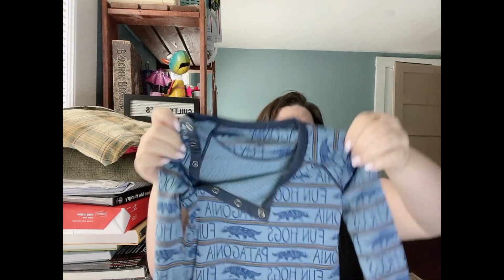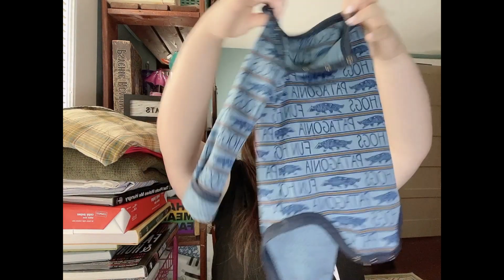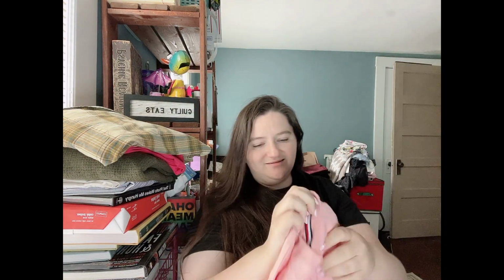Next we have, okay, so I don't sell baby clothing, but like, you guys, I couldn't leave her. So look, or him, whatever. It's a little onesie, and it's a Patagonia onesie with, I believe, little badgers on it. This one's so cute. It is a size 18 to 24 months, and it has the little Patagonia on the back. I could not leave it behind. I almost did. I almost threw it back, but I couldn't.